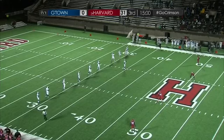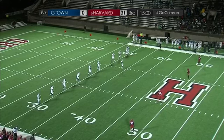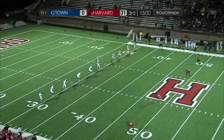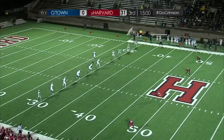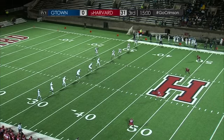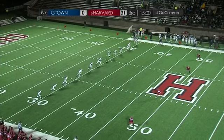Harvard will receive the football to begin the third quarter with this 31-0 lead. Next week, Harvard, back to Ivy League play, will play at Cornell. Georgetown will open Patriot League play with a matchup at home against the Leopards of Lafayette, a team Harvard will play in 2 weeks.